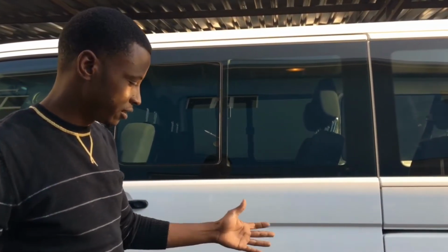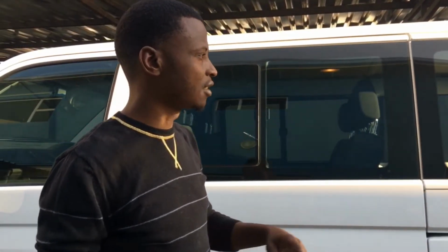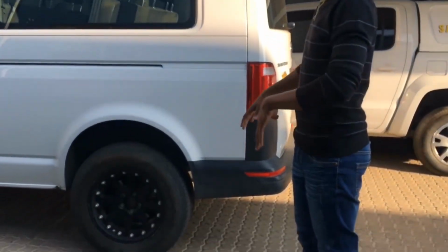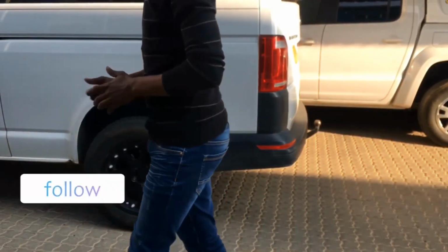But all in all, everything about this car is just the best. This is the best car I've ever driven. This is my favorite car of all cars that you can mention. You can see, comparing it to the Amarok on the other side, how high this is. So it's good for ground clearance. This is the perfect height. It's a little bit up on the back side, just so that you can load enough stuff at the back. So that's about this car.